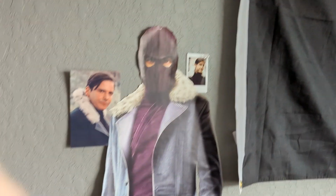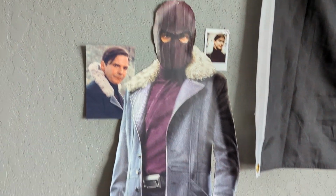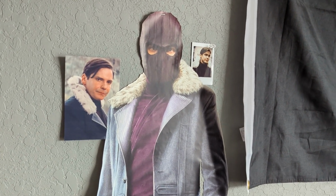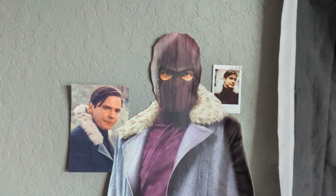So this I got for Christmas last year from my parents because they know me so very well, unfortunately. So we got Zemo on my wall. That doesn't keep me up at night. That thing scared me the day I put it up. I was in the dark, it was just a shadowy figure. I'm like, oh my God, there's a man in my room. And there is a man in my room. He just happens to be my favorite man.